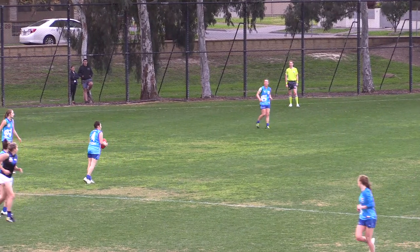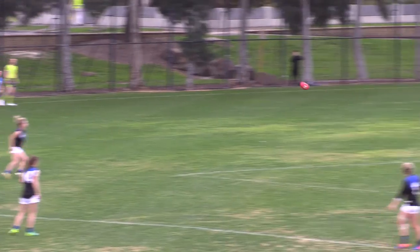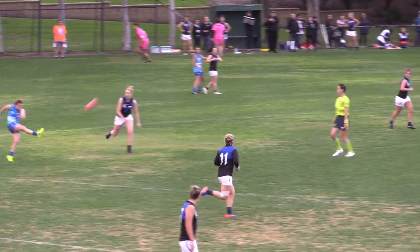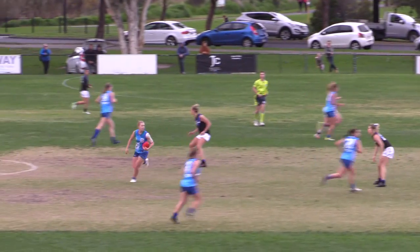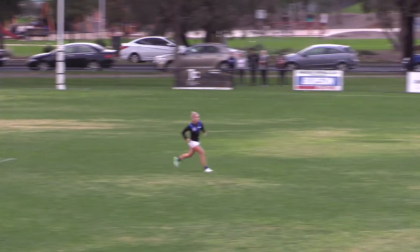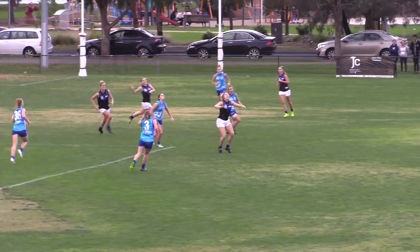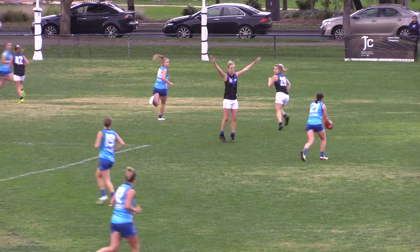Danny Teasdale on half back for the Spurs. When they can avoid that fast transition, they're well and truly in the game, Western Spurs. Kick into the centre of the ground is good. Another good hit by Bree White, having a fantastic third quarter. It was Kemp. Guest has it again, who gets onto the left towards half forward. Oh, great mark, Ferris. She's been impressive today.